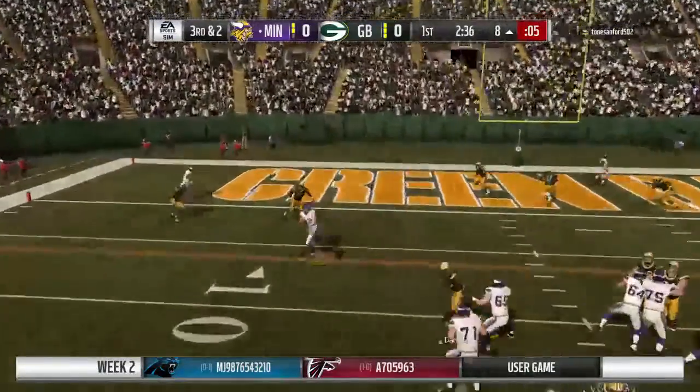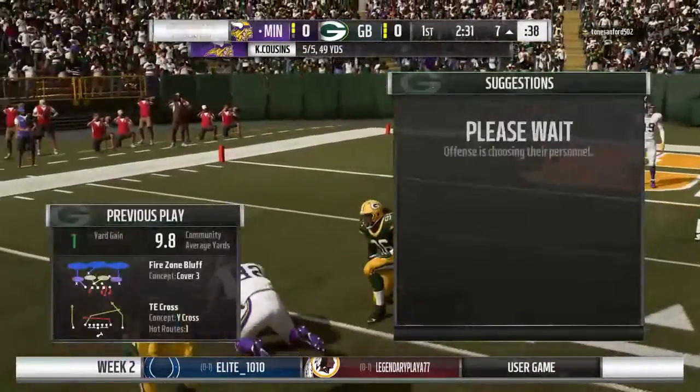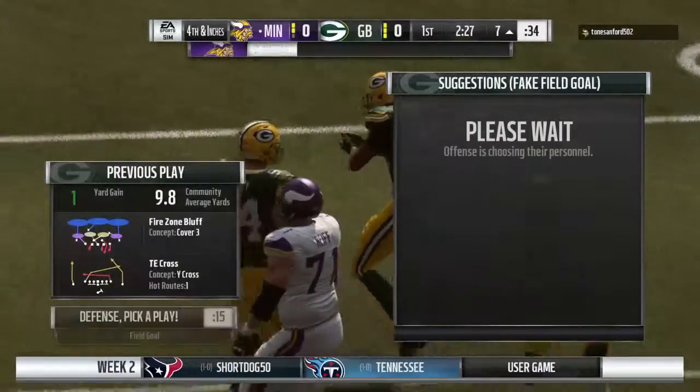Cousins on 3rd and 2. That is caught at the 7-yard line. And here he'll get it down to the 7. Good defense holds him to only a yard, and it'll be 4th down.